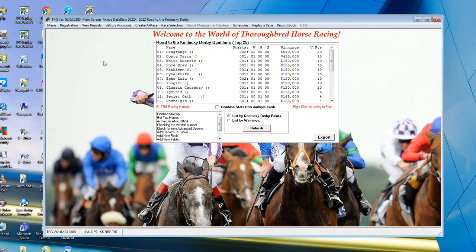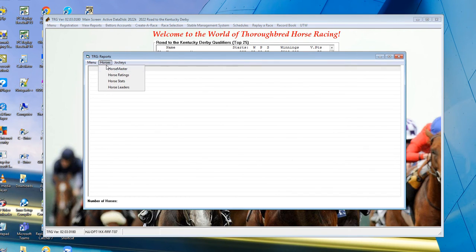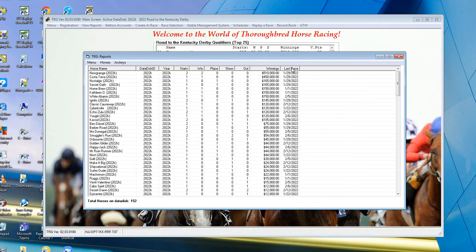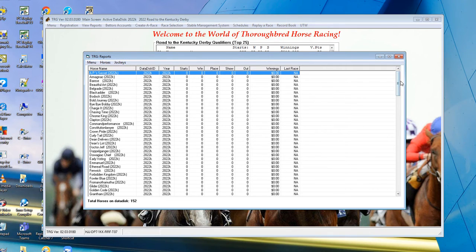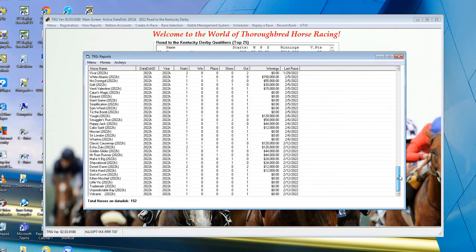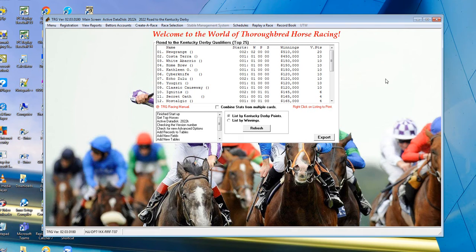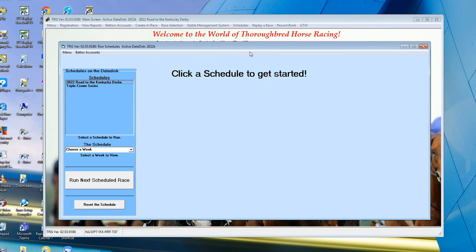Okay, one other thing I'd like to show you: under view reports, under horses, roster stats, you can come over and do the horse stats. And it'll also show you the top money winners. Also, if you wanted to know when the last race of a horse was run on a particular data disc, you can take a look at them here. And you can see we run up through 212 so far on the schedule. Okay, so with that said, let's go to the schedule and get week 8 started back up.